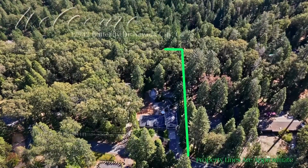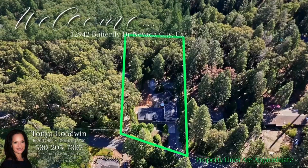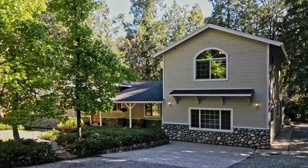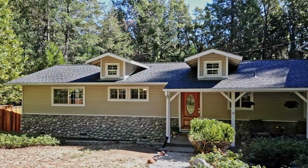Embrace the joy of mountain living with this delightful Nevada City residence. This 4-bedroom, 3-bathroom home is perfectly situated on a half an acre in Nevada City. Ample parking is available with the deep-set side driveway suitable for additional cars, boat, or RV.